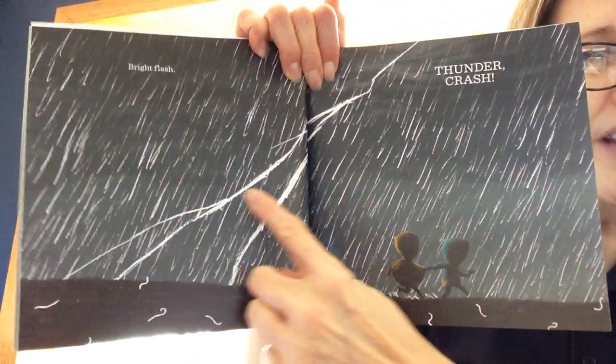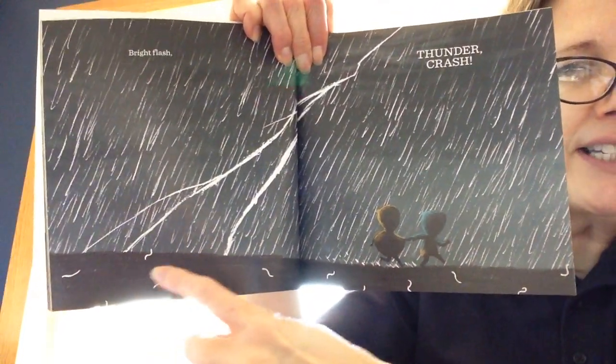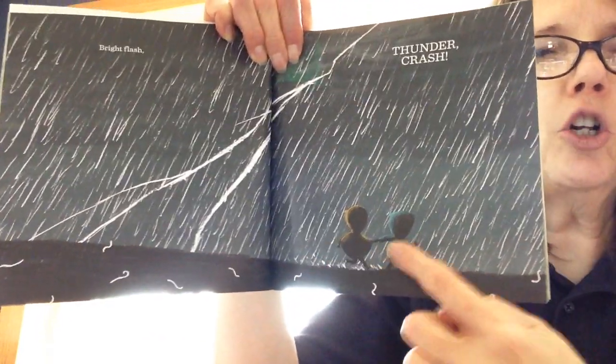Maybe a little bit of lightning coming through that storm cloud. And you can see the worms down on the bottom and the girl and the boy.